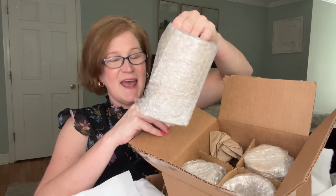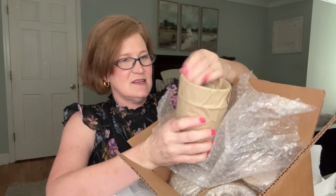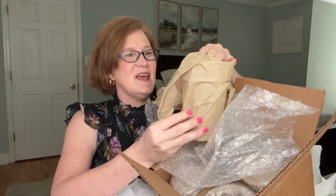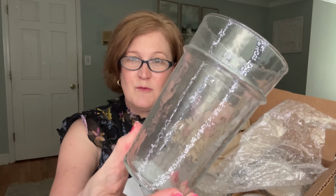Ooh, okay. Tableware. So it looks like we have some drinking glasses. Ooh, these feel heavy. I'm thinking these might be glass. Yes. Oh, beautiful. Look at that. Does that not remind you of an old school Coke bottle?